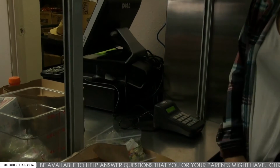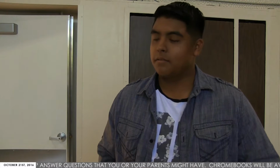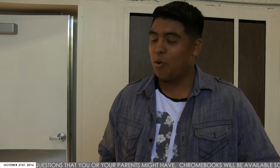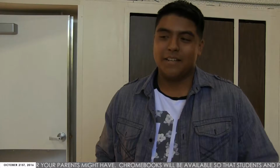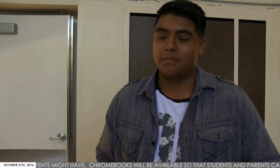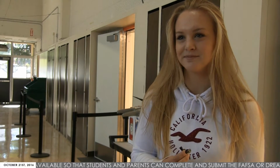One of the major changes involved bathroom renovations. The urinal's gone and it's kind of stupid because the whole bathroom is divided into two. Because half of the bathroom is the stall and it's kind of stupid. I don't know. They wasted their time. I think I'll use the bathroom now because it's newer and not as disgusting as it used to be.